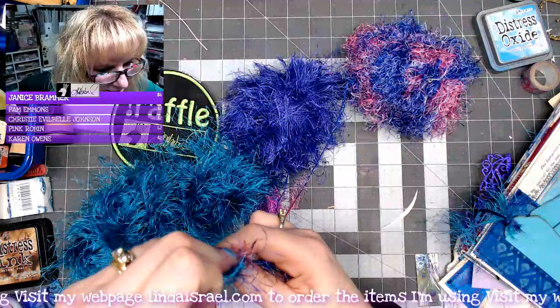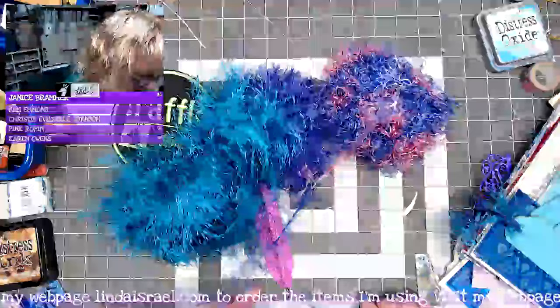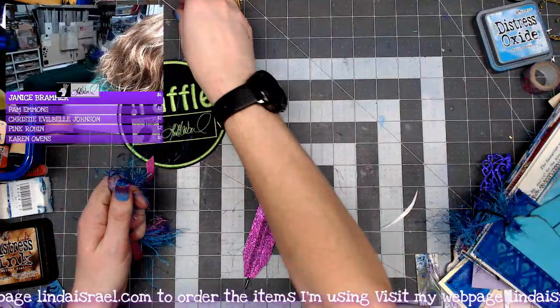Okay, so I got a little bit more. And then there's the ribbon. You're caught up now. Yeah, at least you had the sheep. You got to see the dancing sheep.